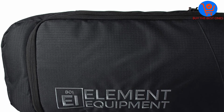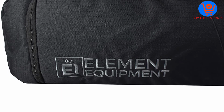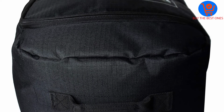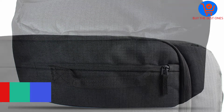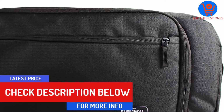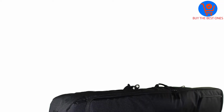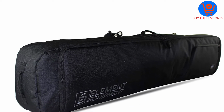The water-resistant 600 DPVC-coated polyester construction is built to last, while side and end haul handles as well as a removable shoulder strap are present for easier hauling. The brand has also gone on to include an exterior zippered pocket for stashing a few accessories, so there's space for some odds and ends that don't fit into the main compartment. Available in 2 different sizes and a wide array of color choices to personalize your aesthetic, Element Equipment has truly engineered a simple and straightforward, no-nonsense board bag with this one that won't break the bank.